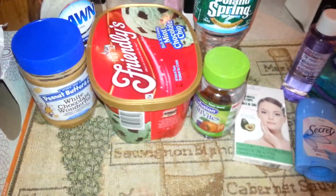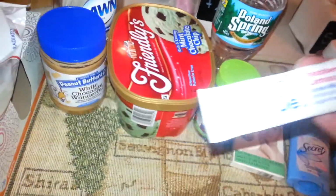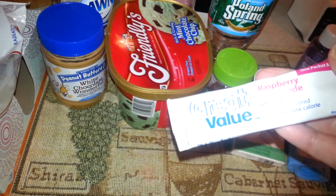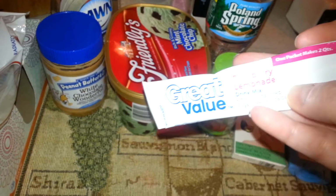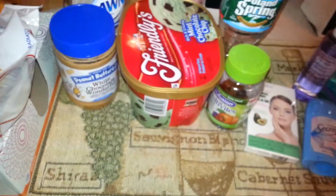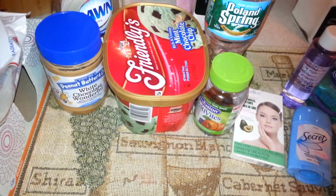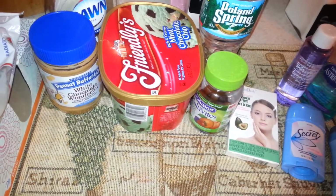Those are my empties. I wanted to share that with you. Oh, yes. And this. The Raspberry Lemonade from Great Value. It makes a pitcher full. And these are from Walmart. One packet makes 2 quarts. My grandkids love that. I don't drink anything like that. But yeah, they like it. So that's a thumbs up too.